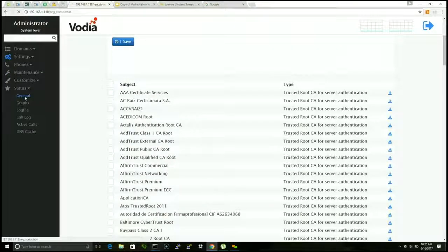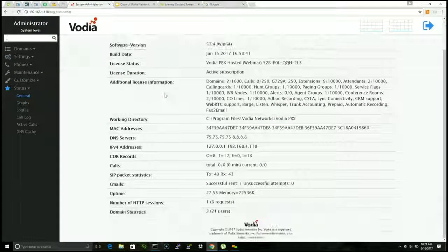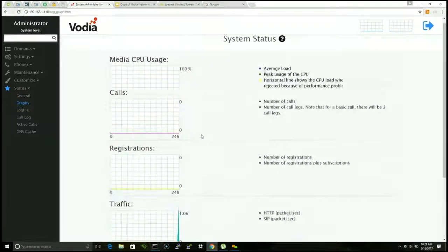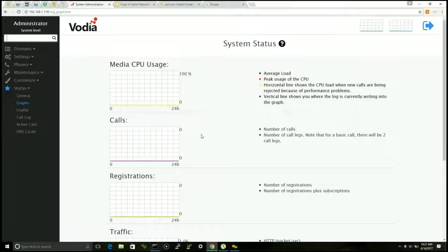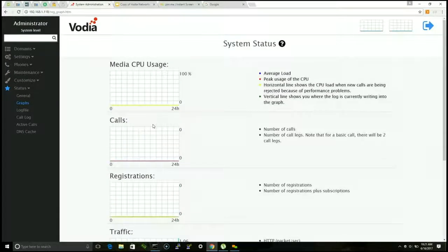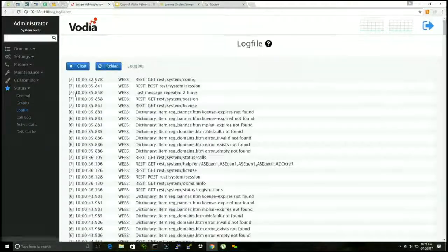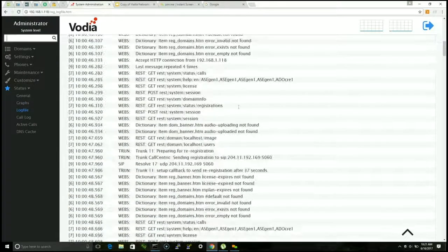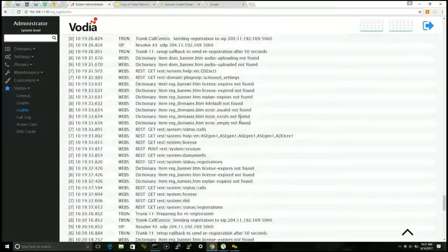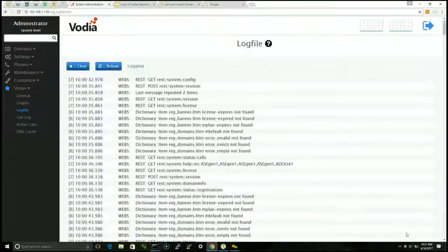You got your general information here, and the graphs. We did some upgrades on the graphs. It looks much more readable, clear. I have no traffic here. Maybe just one HTTP session myself, so I haven't done any testing on this server here. We got the log file as well. I think you guys will like this. It's not all bunched up. If you're doing some troubleshooting, click the arrow going up. I think that's pretty cool.